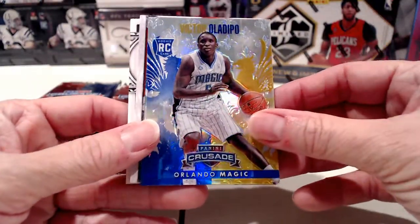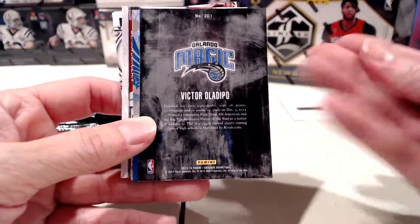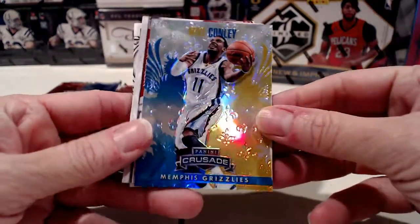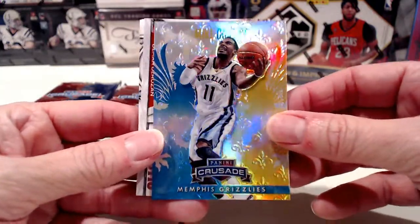Crusade card for the Magic with Victor Oladipo, and that, of course, is his rookie. I mean, it just bugs me. I really can't stand what's on them. Of course, by the time you get them, most of it's going to have been wiped off on me, so you won't have as much of it.